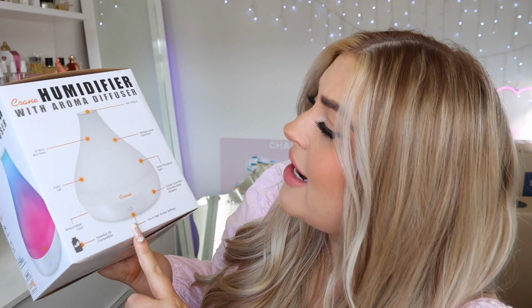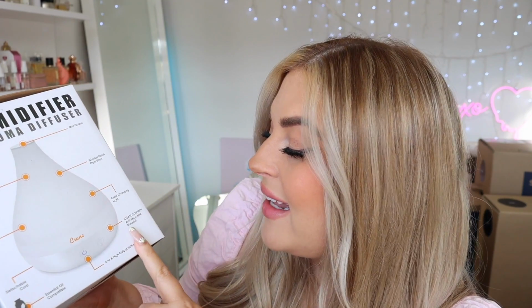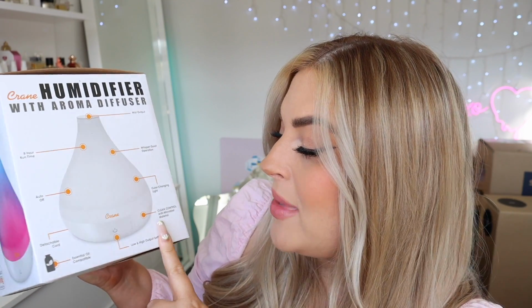It says it's got 8-hour runtime, mist output, whisper quiet operation, which is good. Color changing light, clean control, antimicrobial material, high and low output settings, essential oil compatible, detachable cord, auto off. So I'm going to start trying this out actually before baby gets here. From tonight I'm going to start testing it out.